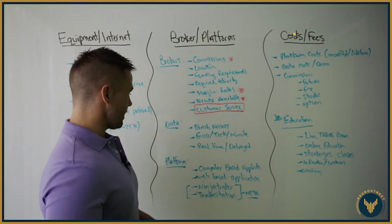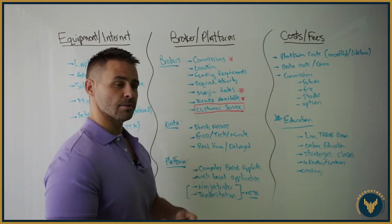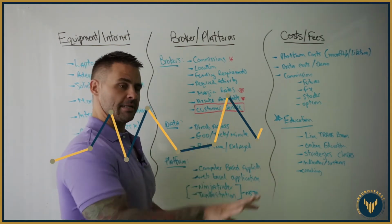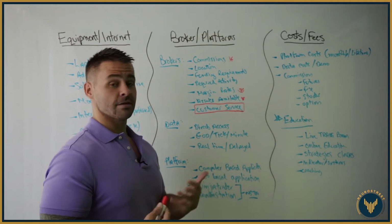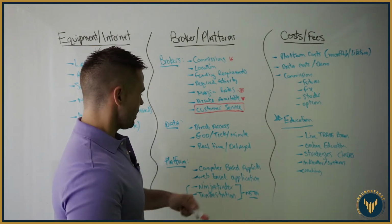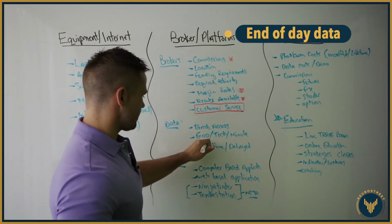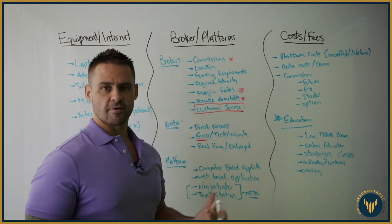Next one here is data. Data is regarding how you see the market. So when you see the charts going up and down, it's because it's being fed by data from the exchange. Now, depending on the type of trader you are, it will determine the type of data feed that you use, right? So when it comes to end-of-day data, that is for stock traders and longer-term investors.